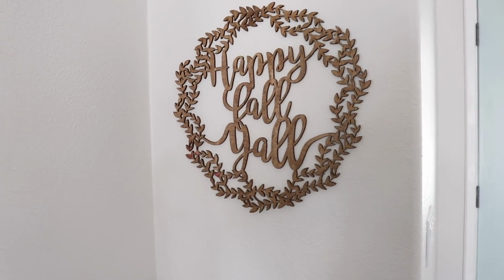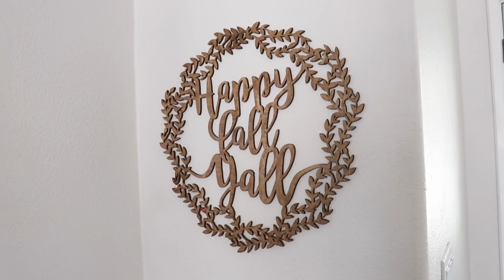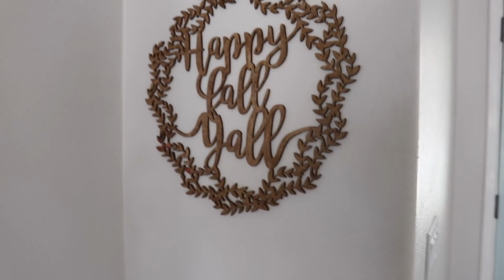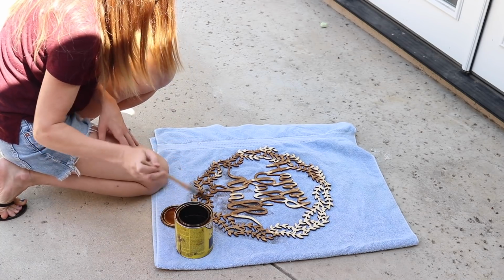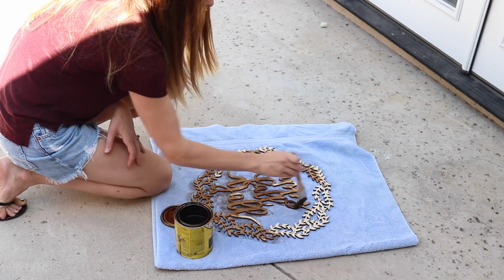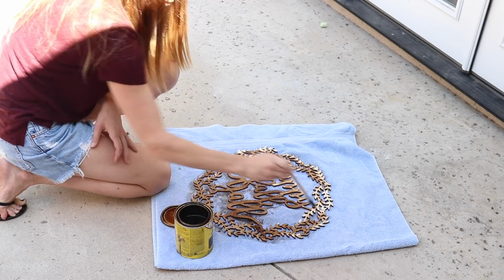Again, this was in my haul video. This was actually just a light wood color, and I ended up putting a stain on it. A lot of you guys suggested that to me. I had it outside. I'll show you the front door situation in a sec. But I had it outside and it looked fine. When I brought it in here though, I felt like it just kind of got lost in the wall. It blended in too much. So I found some random stain in our garage and I love the way it turned out.